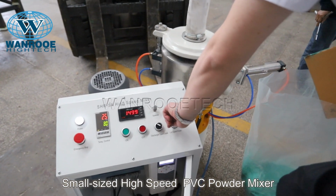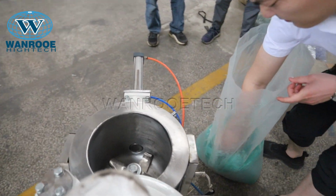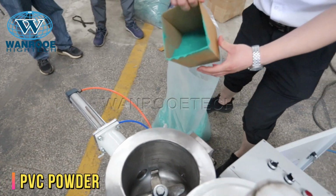Full-size high-speed PVC powder mixer. PVC powder.